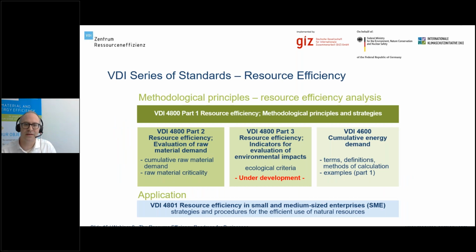So first of all, I would like to give you an overview of the guidelines Max already mentioned in the topic of resource efficiency. The methodological basis for resource efficiency is given in the guideline VDI 4800 Part 1. For a resource analysis, the following guidelines are relevant. On the one hand, the VDI 4800 Part 2, which is resource efficiency evaluation of the raw material demand. The VDI 4600, where the cumulative energy demand is determined, and the VDI 4800 Part 3, where indicators for evaluation of environmental impacts are the focus. Part 3 is still under development.